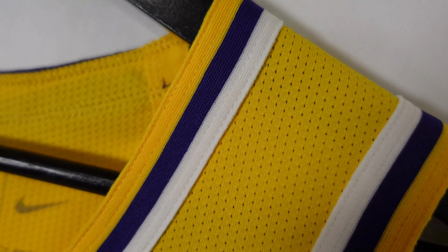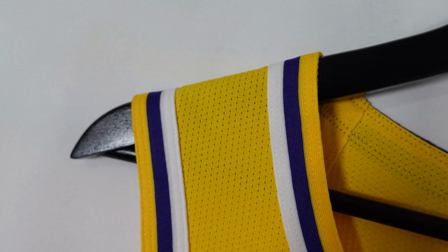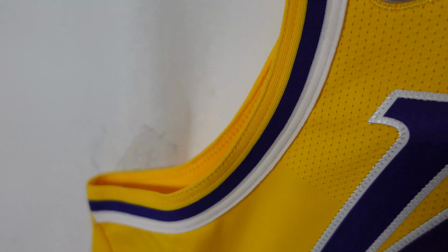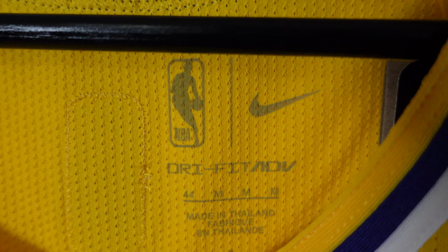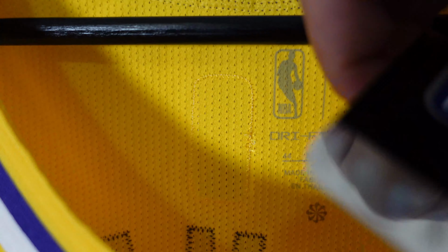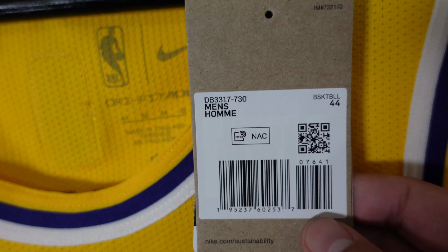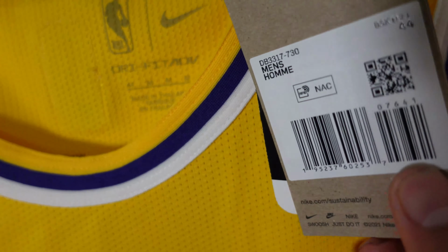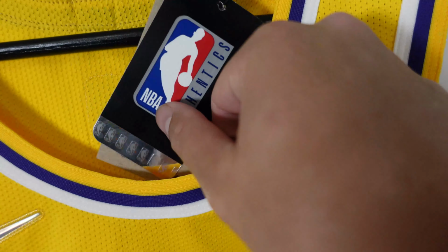On the front side, you've got that three-tone colorway: gold, purple, and white. It's a rounded collar, with arm openings in the same style as well. When we go to the neck label, you can see where the NBA logo is. You see that stitching, so they moved this off center. You've got the NBA logo, the Nike Dry Fit Advanced, medium, made in Thailand, a recycling symbol, and their logo. Right down there, 44, which is a medium men's jersey. QR codes. They kind of lightened up the tags compared to years prior.